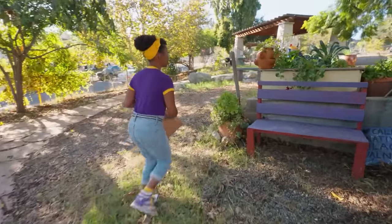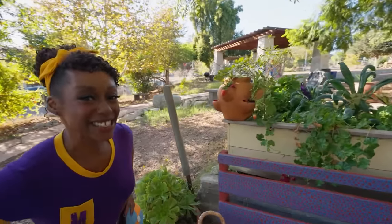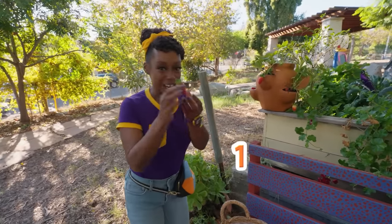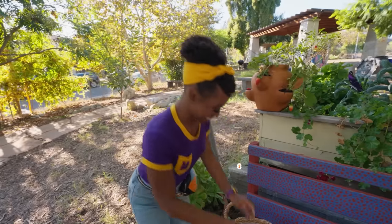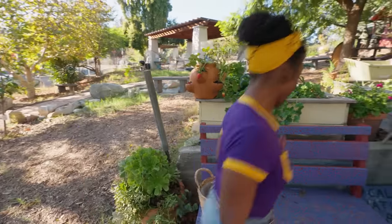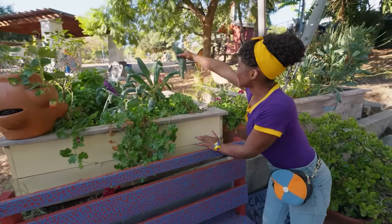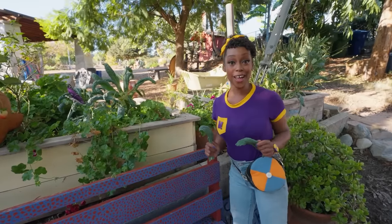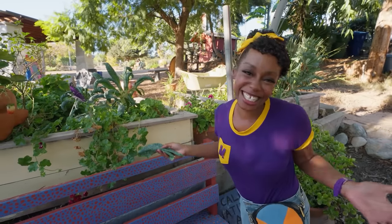Yummy! Strawberries! Should we put strawberries in our salad? Yeah! One strawberry, two strawberries. Oh, check it out. Kale. I would like some of this for my salad too. I know. Let's make a salad for Erica to thank her for showing us this lovely garden.